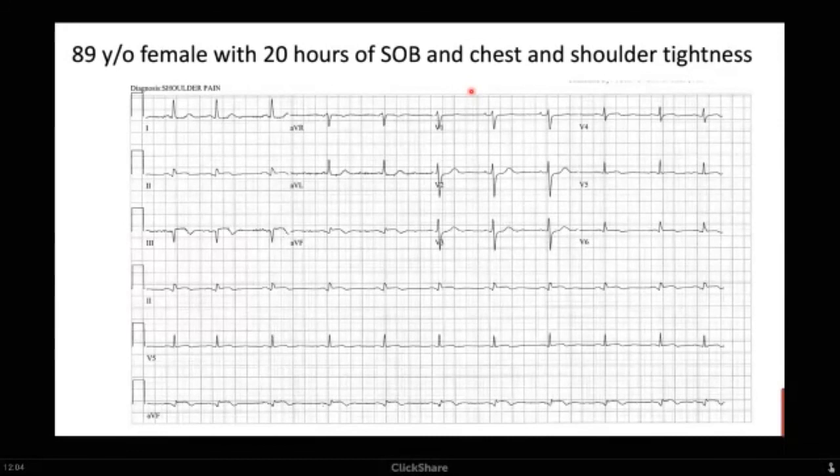So here's a couple of different patients that we'll look at. Here's an 89-year-old female who had 20 hours of shortness of breath and chest pain, and you see she still has some slight ST elevation in those inferior leads in 2, 3, and AVF.